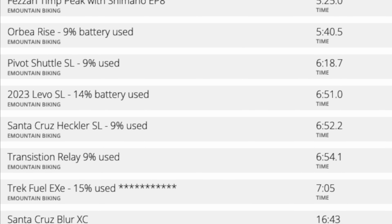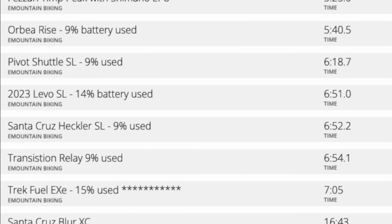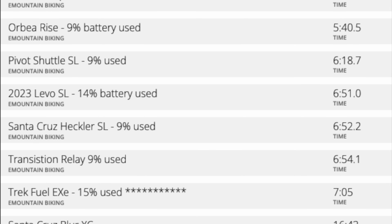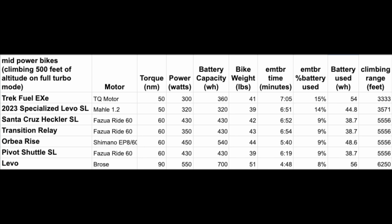So right here, it is in the middle of the list, the Santa Cruz Heckler SL climbed it in a time of 6 minutes and 52 seconds. And that is quite good, much faster than the Trek Fuel EXE. And the expected range we got, since it only used 9% of battery, is about 5,500 feet of climbing in our test course.